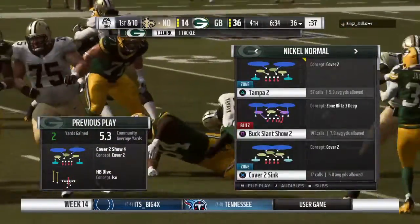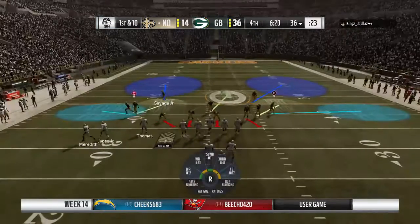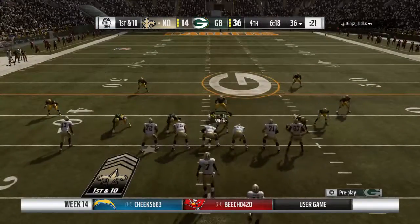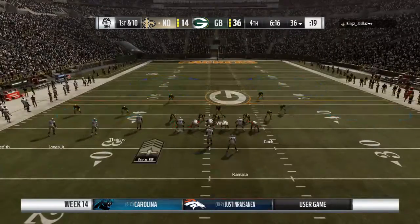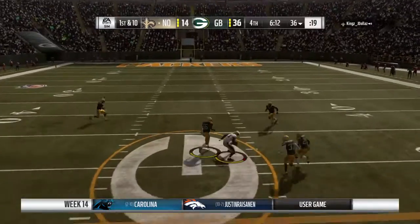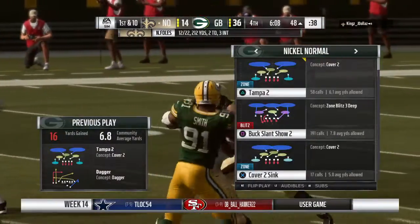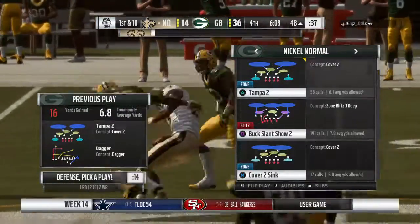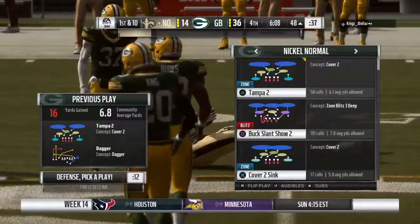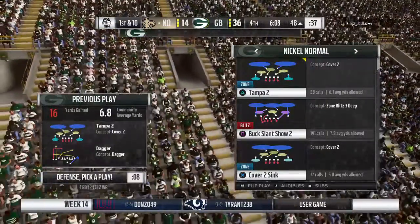Not too many more ideal situations than 2nd and 2 in order to try and pick up a first down. They ran it and picked it up. So signs of life in what's been a dormant offense in this second half. Here's 1st and 10. They'll look to throw on the crossing route, complete. It's Thomas, and he'll be taken down, but not before he works it past the 50. It's a pickup of 16 there, and it'll lead to a new set of downs.